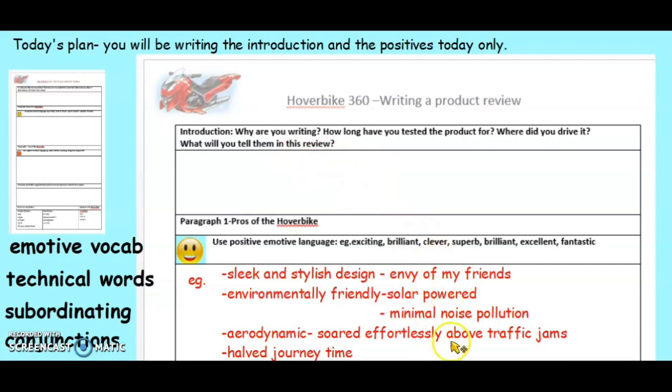The first section is all the positive elements of the bike, using your positive emotive language, and there's a few more ideas that I've popped in there. Sleek and stylish might be the first thing. The appearance, you might talk about being the envy of your friends. And I want you to start to develop some of these ideas with a little bit more information. You might mention that it's environmentally friendly. It might be solar powered. It might have minimal noise pollution, so the opposite to what I've put in the example of the cons. But remember, you're making this up, so you can make it whatever you want to. You might mention it's aerodynamic, that it soared effortlessly above the traffic jams. You perhaps might mention it halved your journey time. All of these things would be positive things if that's what you felt the bike did.